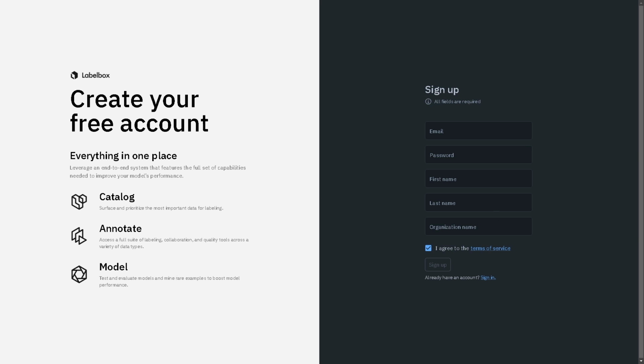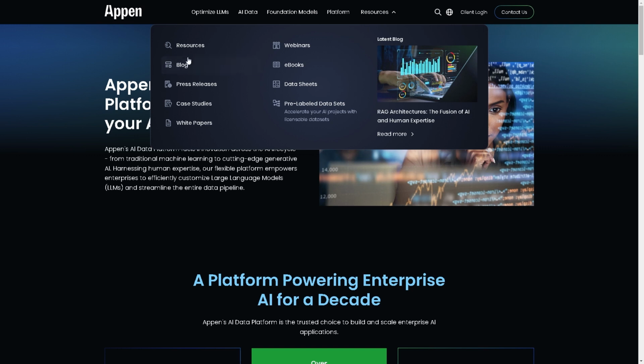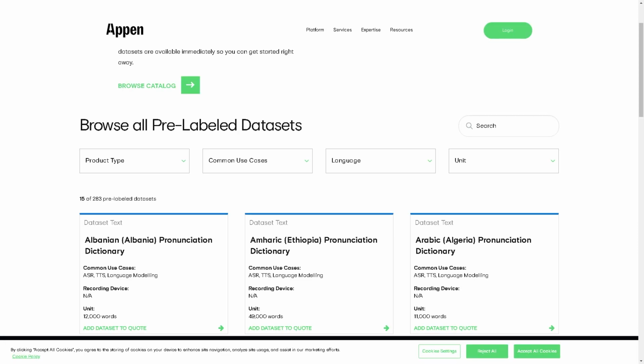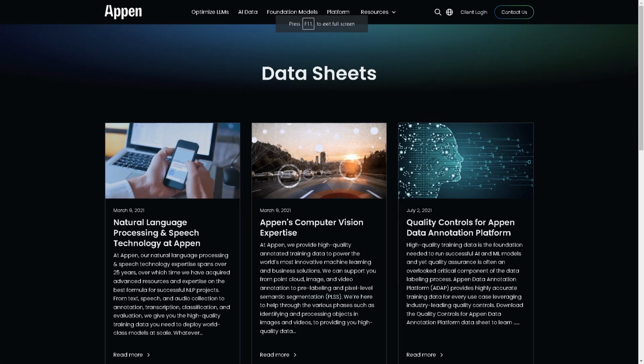Now, one of the best parts here in Labelbox is their resources. You can have access to their blog, press releases, case studies, white papers, pre-labeled datasets. When you click on it, fortunately, you will be redirected to the Appen pre-labeled datasets because they are partners. But when you click on the webinars right here, there is a lot of information that you can take.